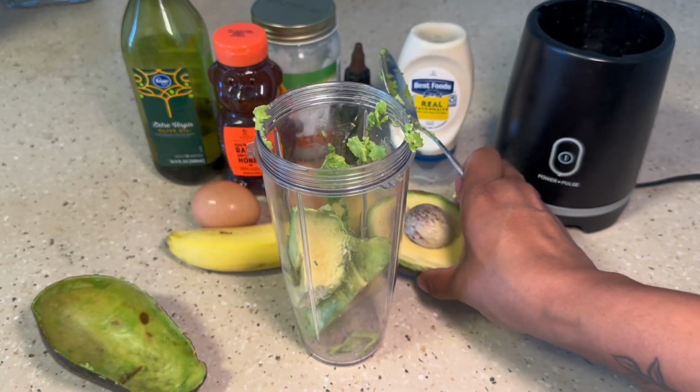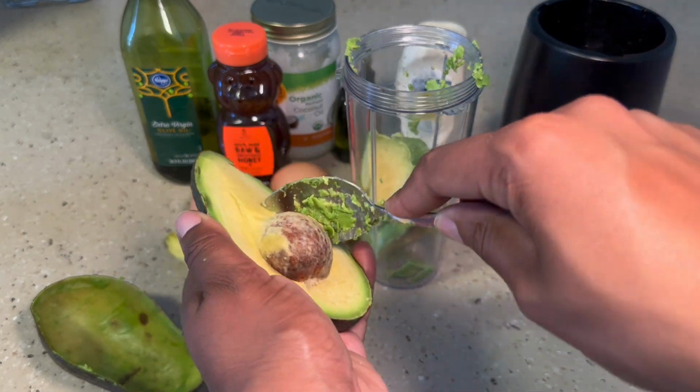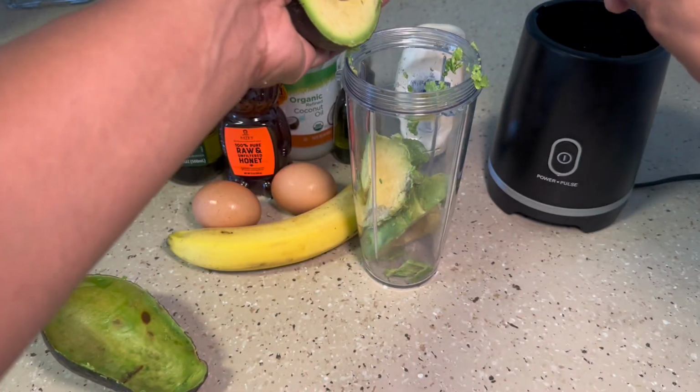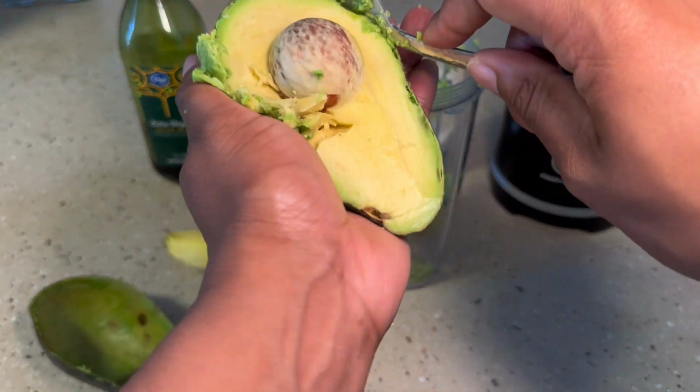Didn't hurt nobody. One thing about using a hair mask in your hair, you definitely don't want to use it too often because it will cause protein overload and your hair will fall out.